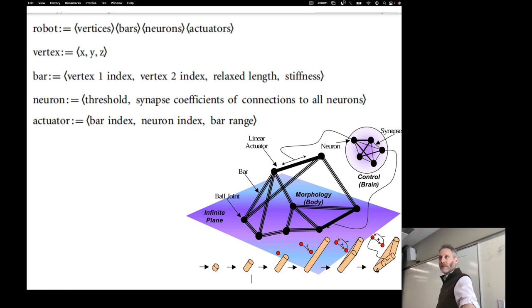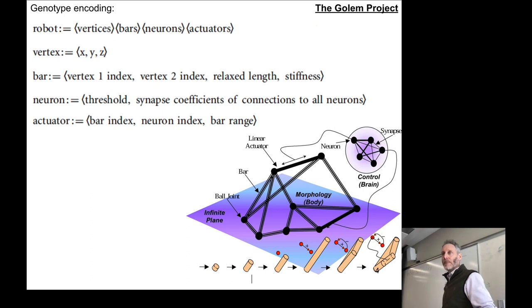Questions? Yep. How big were these robots when they actually built them? About this big. Well, I'll show you some actual videos of the physical robots in a moment.